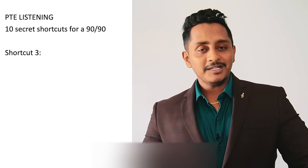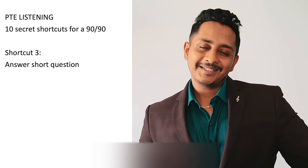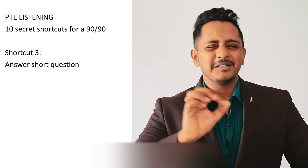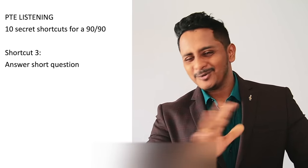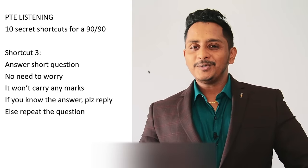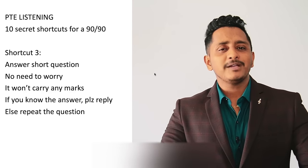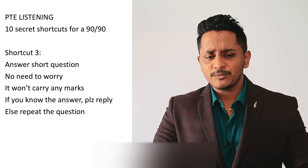Be very careful. And then comes shortcut number 3, answer short question. This also contributes marks to listening. That's what Pearson says. 1 mark in the worst case. But don't worry about this module. No need to worry, it won't carry actually any marks from my experience, or hardly, max to max 1. No need to worry too much about it.